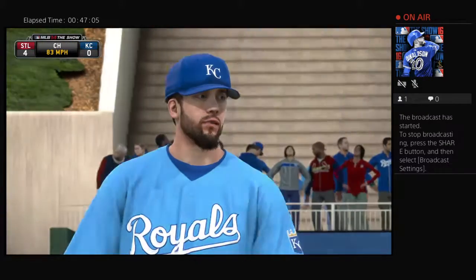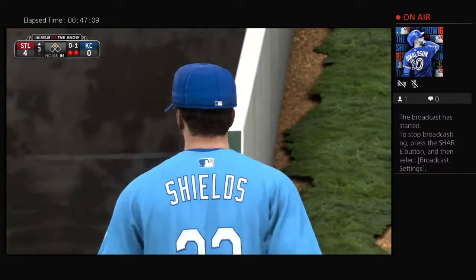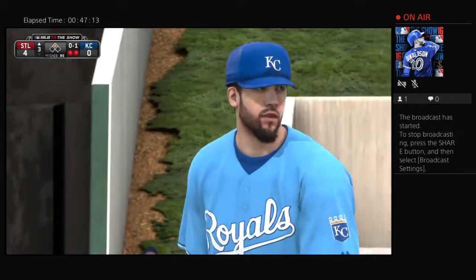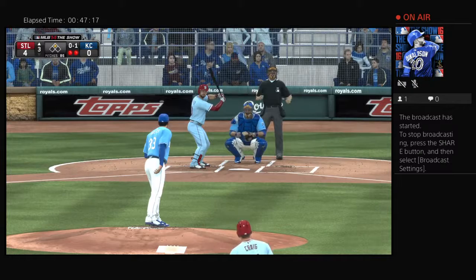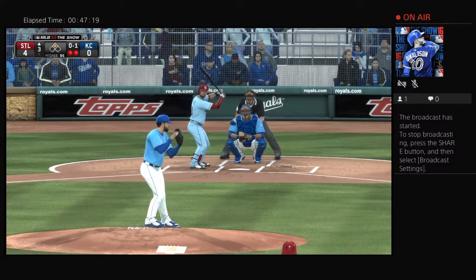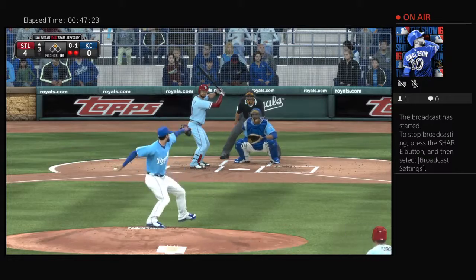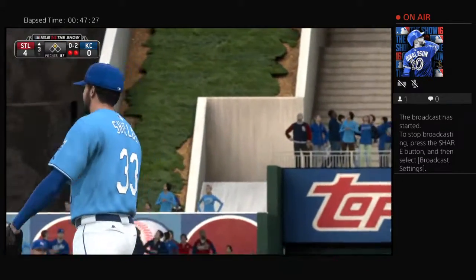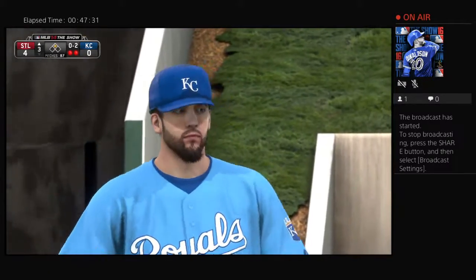Good off-speed pitch there from Shields. It's 0-1. Feels like he's kind of relied a little too much on that fastball, and it's gotten him into trouble. I think guys have just gone up there looking for it, and usually they wind up getting it. And this catches the zone as well. It's 0-2 now. And after walking him the first time around, he's all business here in the second at-bat.